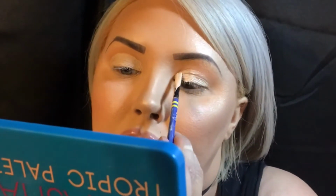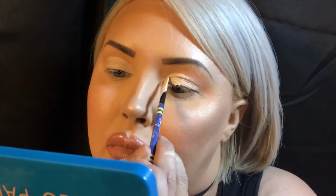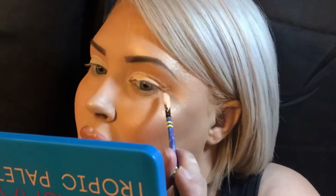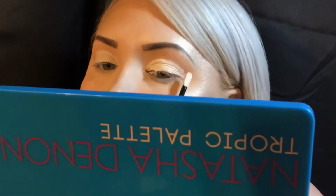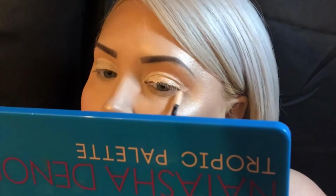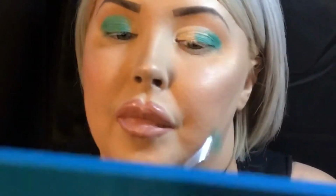I'm just basically laying down a foundation for the eyeshadow to stick to so that it's nice and vibrant. Even though this shadow really is vibrant on its own, I just want it to be as bold as possible. So I'm just creating a semi-cut crease, I guess you can say. And then I'm going to go in with Exotic, the star of the show.